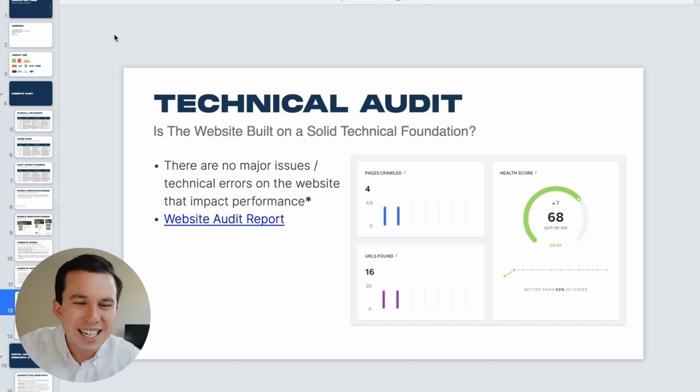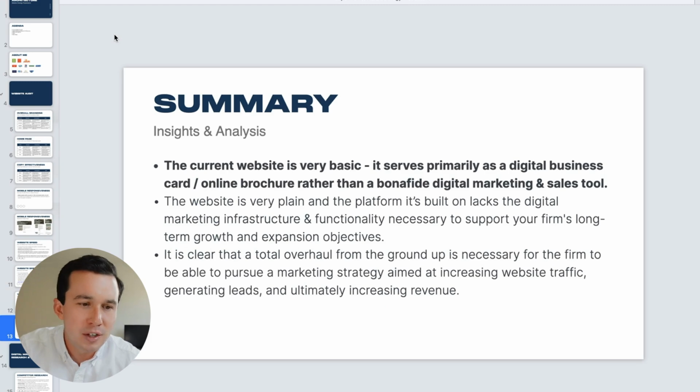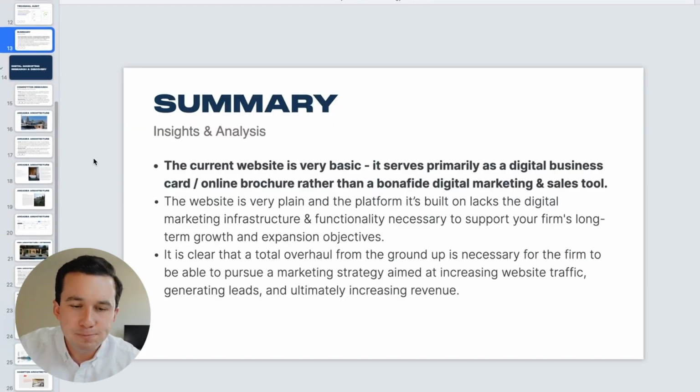So then we do a technical website audit just to review the website and see if there's any performance issues. In this case, though, it's a very small website. As you can see, there was only 4 pages crawled. So when there's so little to evaluate, I just breeze through this step. But then I do summarize where the website kind of stands at this point in time.